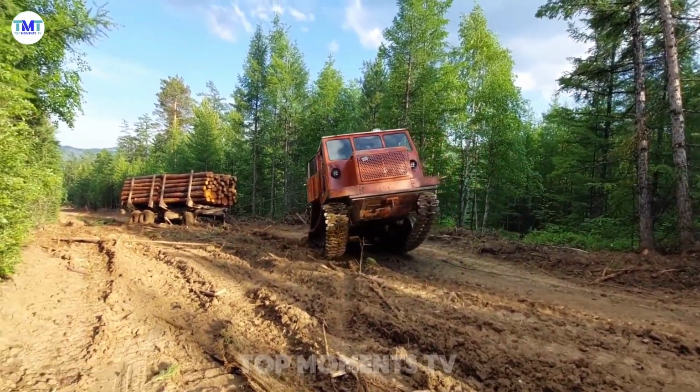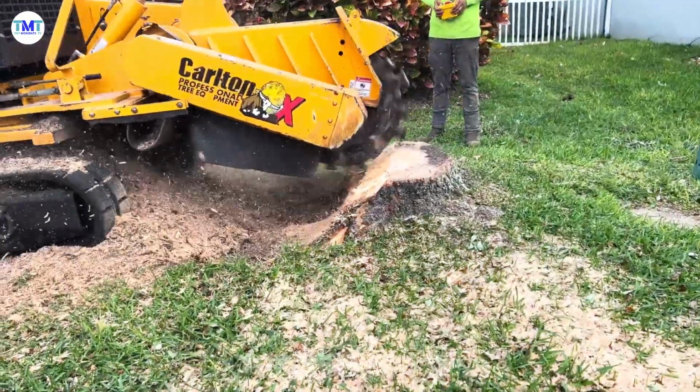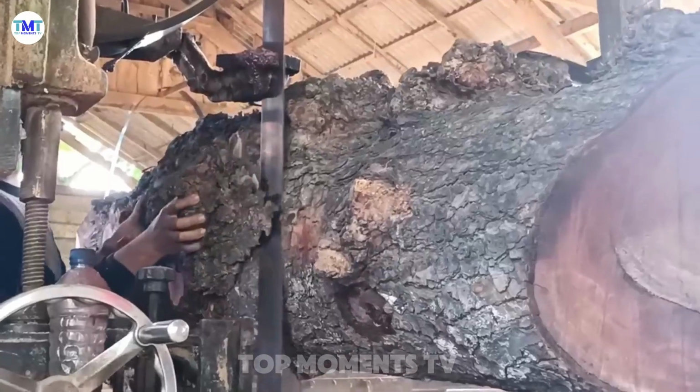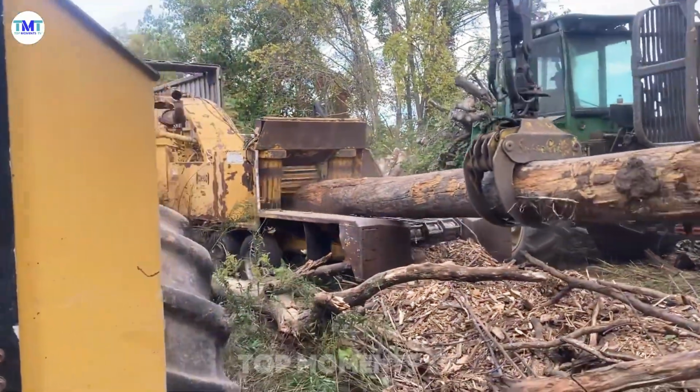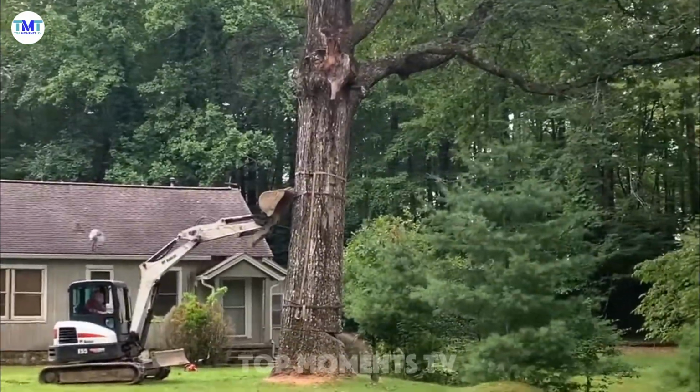Ever wondered what it takes to harvest a 100-ton titan? In this channel, we dive into the most powerful forestry machines on Earth. Witness 30-ton monsters dance through dense forests. Experience the thrill of modern logging technology. Have your front row seat to mechanical mastery.